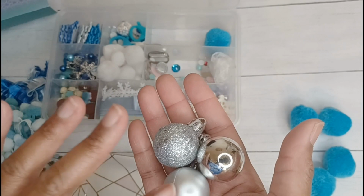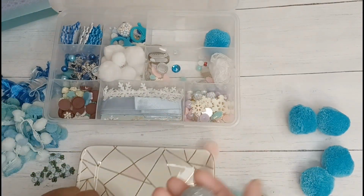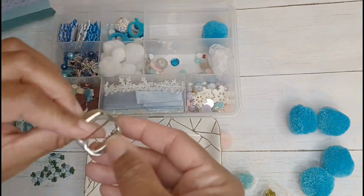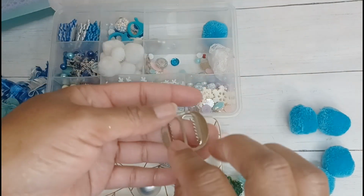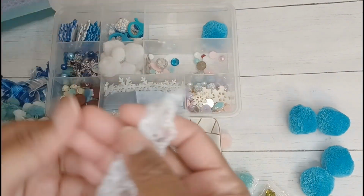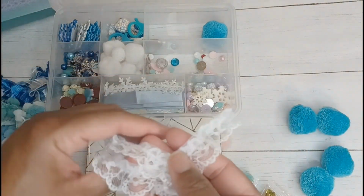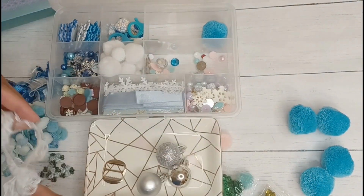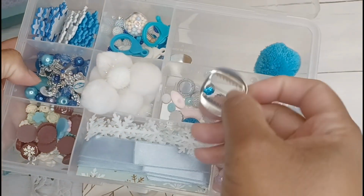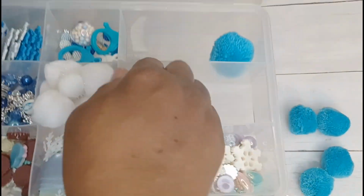Okay, I probably won't craft with these. I'll probably add these to my tree because I actually have some like this. I never even thought about crafting with them, actually. So thank you so much for those. And then this little piece here. Thank you. Thank you. Oh, and then some lace. This is so pretty. That's some pretty lace. Thank you for that. And then you guys in the bottom of here. Oh, okay. So she has another one of these. Good to have a pair.